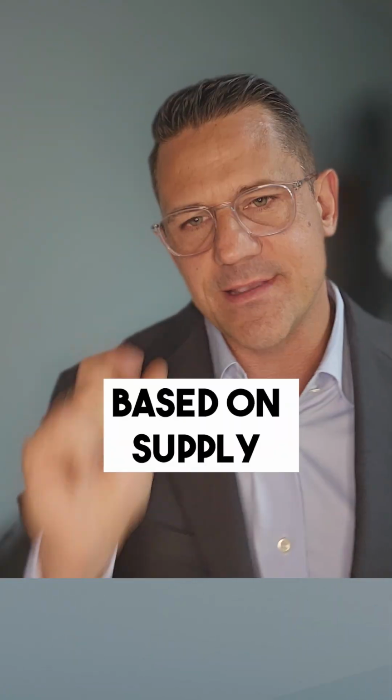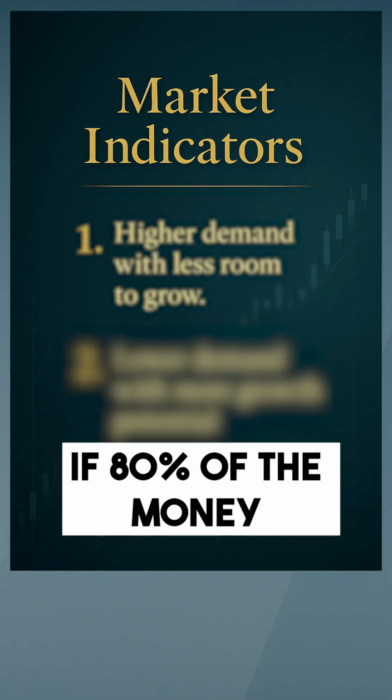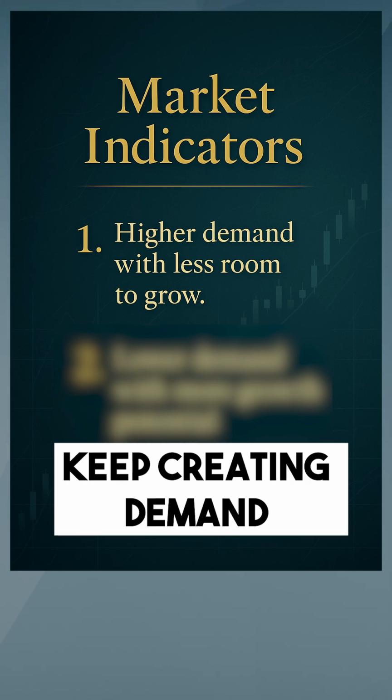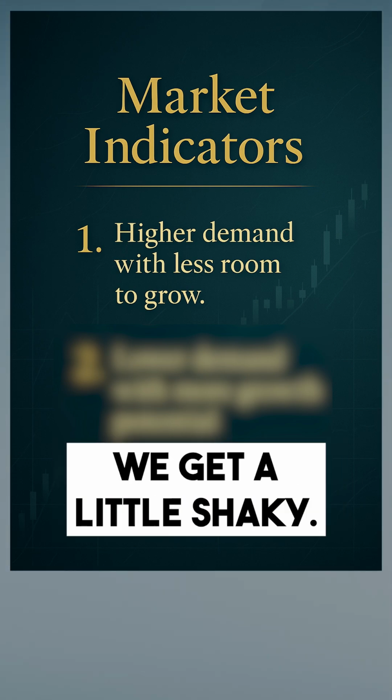Well, if the market's based on supply and demand, demand makes the stock go up. If 80% of the money that could be in the market is in the market, well, how are we going to keep creating demand for the market? So when that indicator gets towards 80%, we get a little shaky.